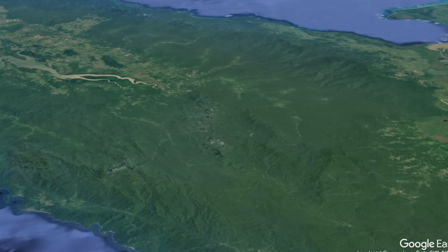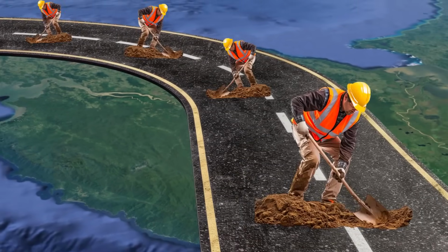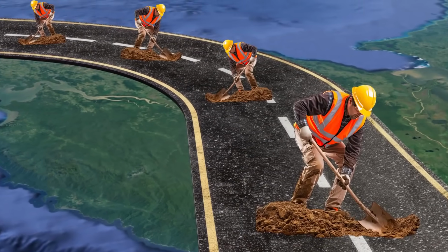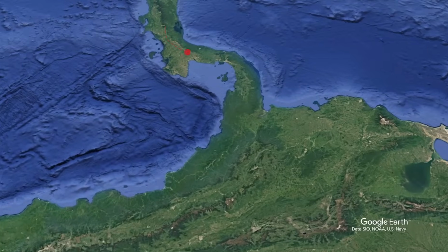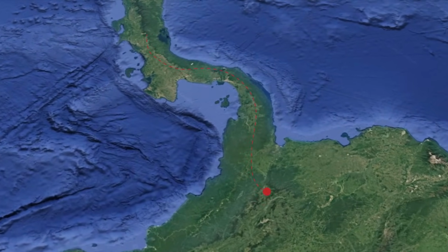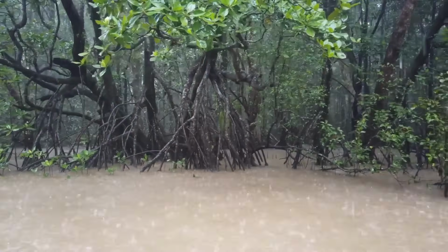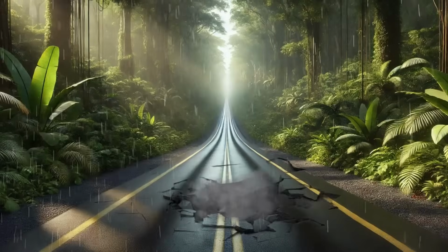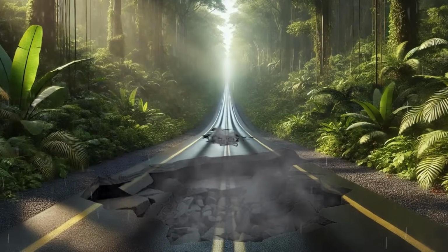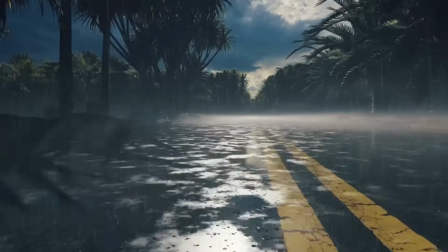Since there are so many dangers, why not just build a road through the Darien Gap? While it might seem like a good idea, building a road connecting Panama and Colombia isn't really that simple. The Darien Gap has a humid climate, tough terrain, and constant rainfall, which means any attempt to build a functional road would be highly challenging and super expensive. Even though there have been previous attempts to fill in the gap.